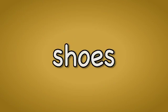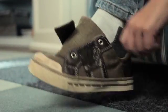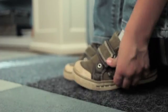Shoes. The kid puts shoes on his feet. Do you have shoes?